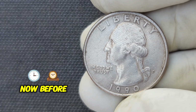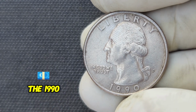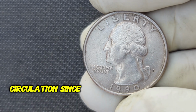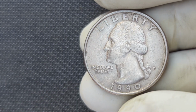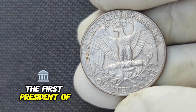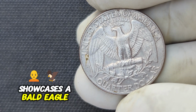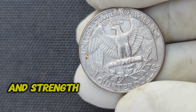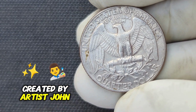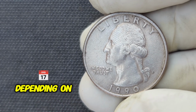Now, before we dive deeper, let's talk about the basics. The 1990 quarter dollar is part of the Washington Quarter series, which has been in circulation since 1932. The coin features the iconic portrait of George Washington, the first president of the United States, on the obverse side, while the reverse side showcases a bald eagle, which has been the symbol of freedom and strength for the nation. The design was first created by artist John Flanagan and has remained largely unchanged, though the details may vary slightly depending on the year and mint.